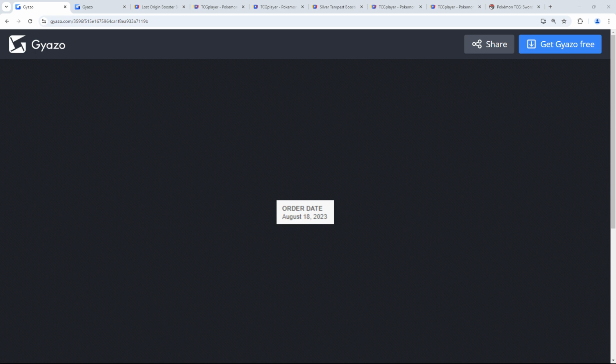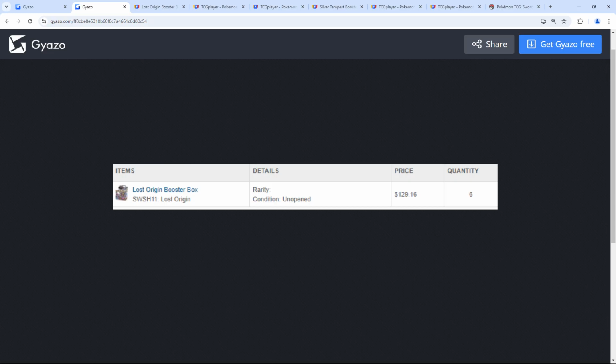A little over a year ago, on August 18th, 2023, I bought 6 Lost Origin booster boxes at a price of $129.16 each. This was just after the huge reprint happened with Lost Origin and Silver Tempest, and I took advantage of that opportunity and bought 6 booster boxes for $129.16. Just before this reprint, these boxes were hovering around $170 to $180.